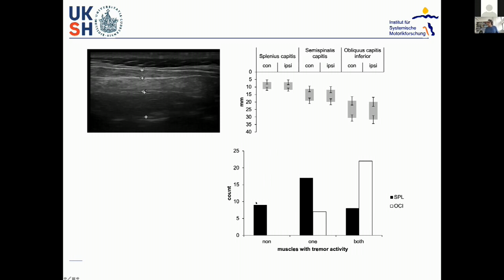And what we found is that both splenius were involved in only 8 of these 36 patients. And only 1 was involved in 16, whereas the OCI, the obliquus capitis inferior, both of them were involved in 22 and 1 in 7 patients. And there was no patient in this group where neither the ipsilateral nor the contralateral OCI was involved.